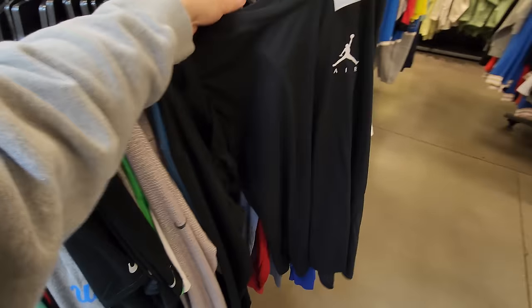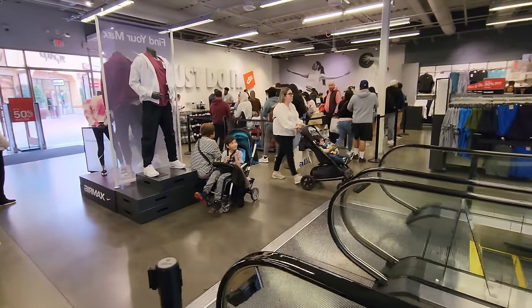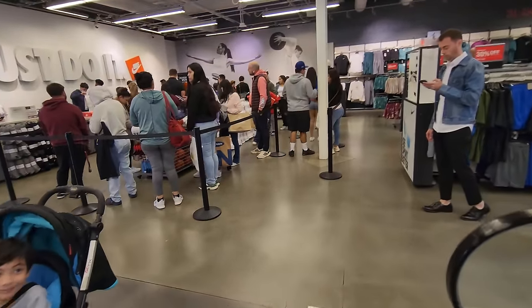Man, $25 for that Jordan t-shirt right there. Nice embroidery. Still got a line though. Still got a line. That's what I'm saying. Nike's kind of figured out you don't have to have the best deals here, and still got lines.